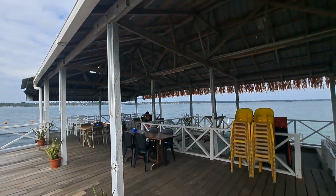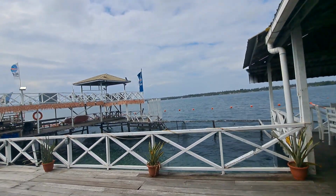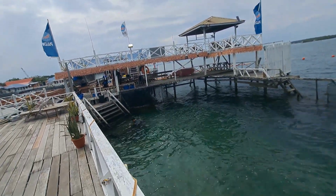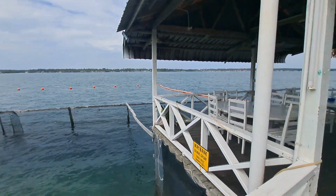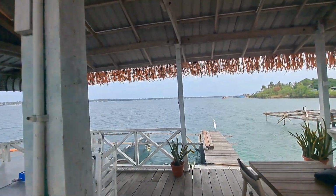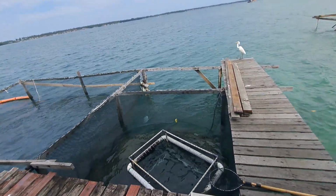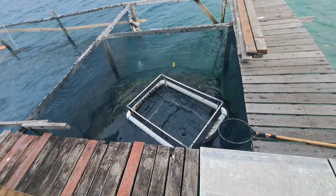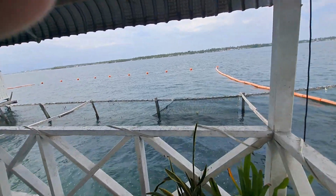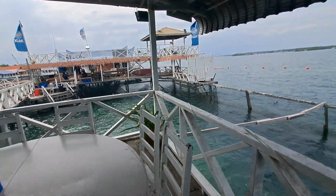And this is where we sit and drink beers. They've got this little bit roped off, and that's where you can actually go swimming. Oh, there's someone down there swimming right now. So you can go swimming through there. And that's the in-house fish that you can actually order at the restaurant. So that's just the swimming pool.